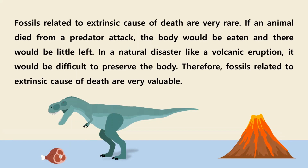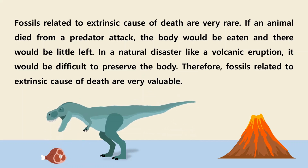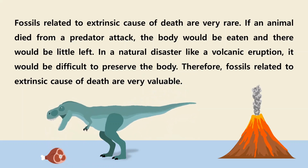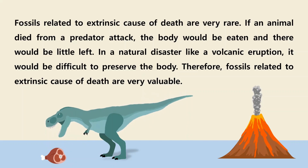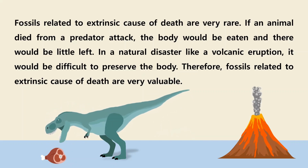Fossils related to extrinsic cause of death are very rare. If an animal died from a predator attack, the body would be eaten, and there would be little left. In a natural disaster like a volcanic eruption, it would be difficult to preserve the body. Therefore, fossils related to extrinsic cause of death are very valuable.